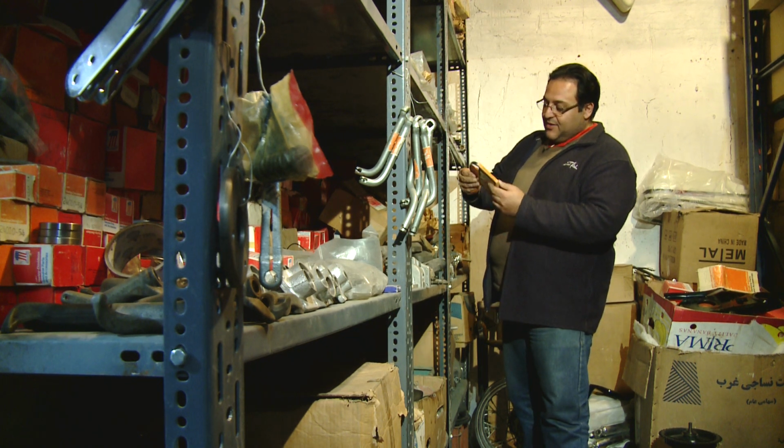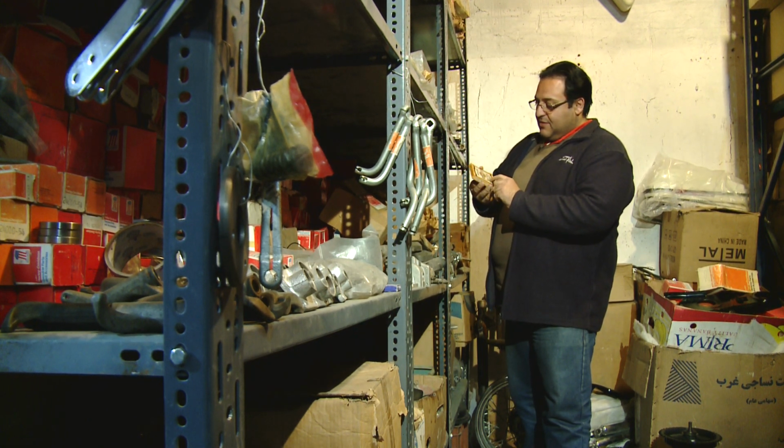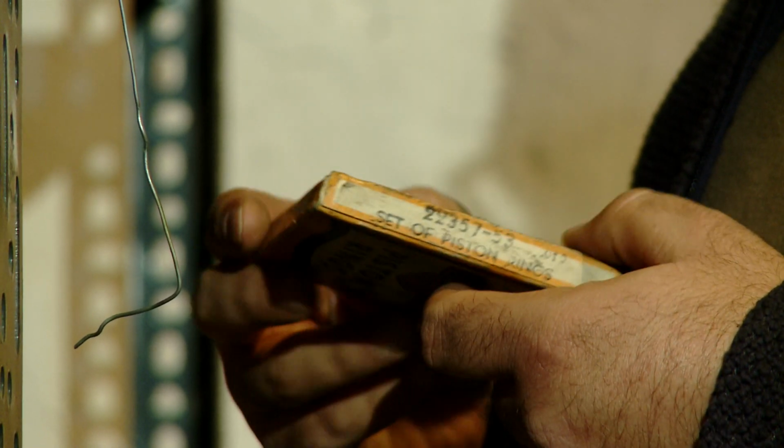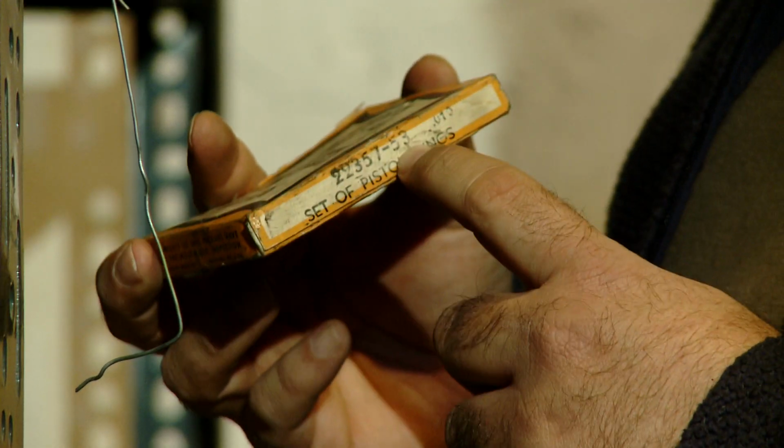Even the catalog is there. Like this set of original Harley-Davidson piston rings, the date on the package says 1953.